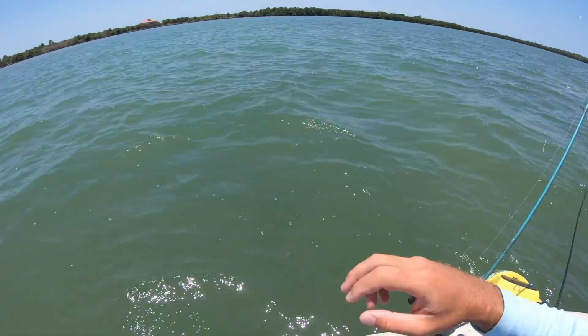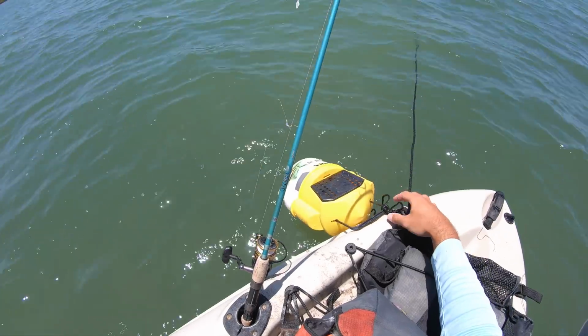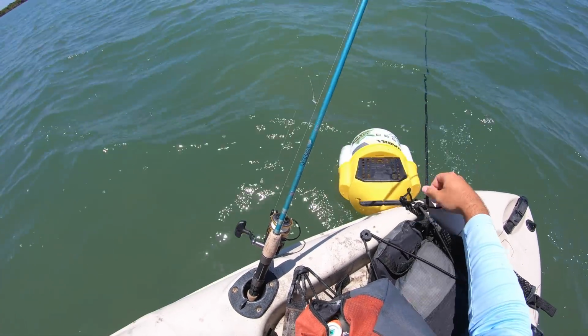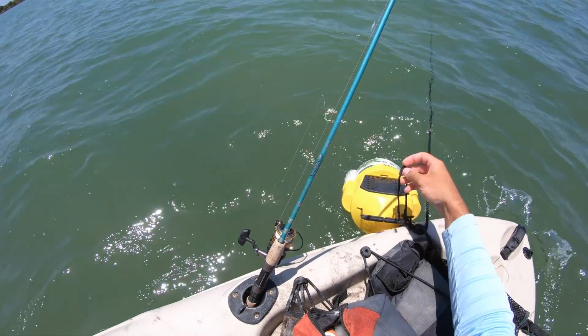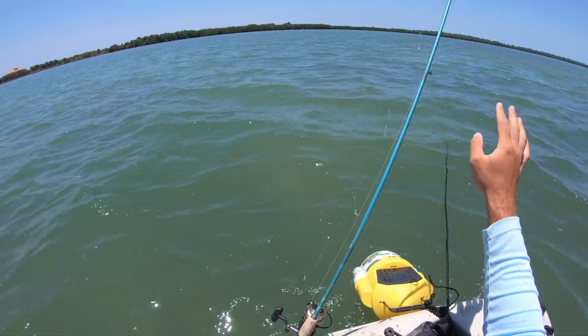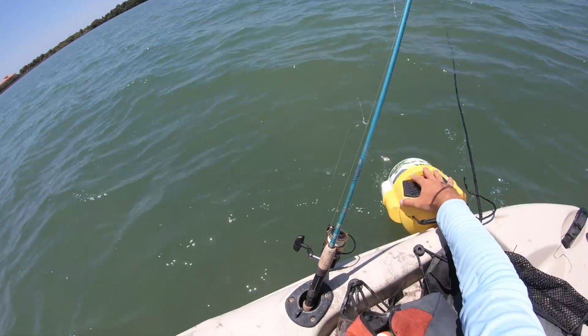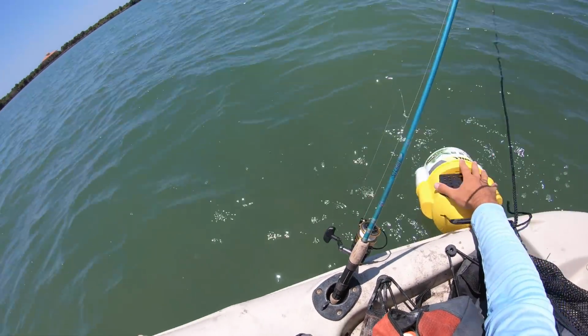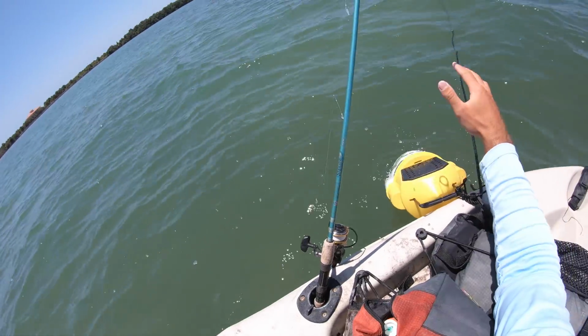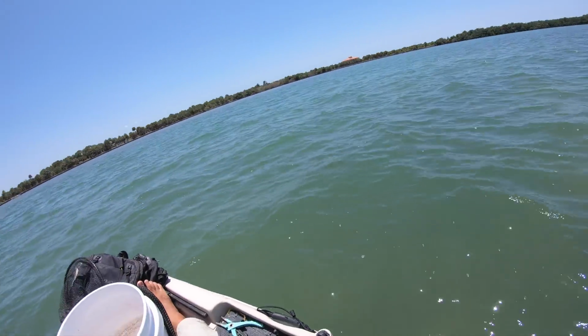I'm anchored up right now, but I kind of have a little quick release system where I've tied off the end of my anchor rope to this bait bucket, and if I do get like a big bite, I can just unclip it right here. The anchor will let go. This will kind of let me know exactly where it is, because this will float on the surface, and then I can go catch a fish, catch a shark or whatever, and then come back to this and grab my anchor again.